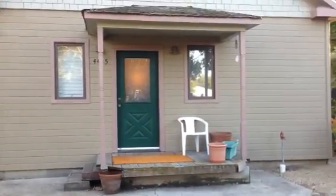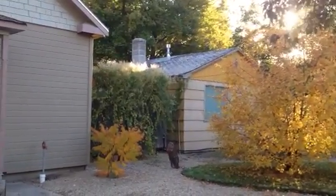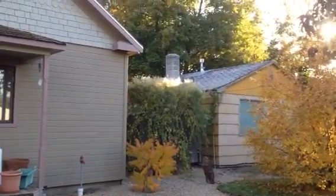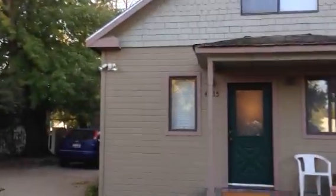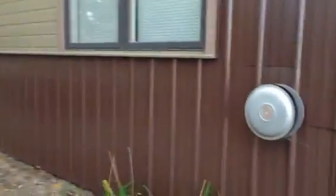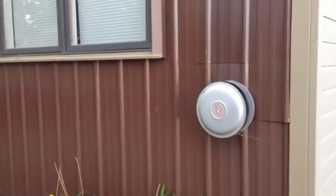And this is the front entrance, and again, you can see the little house directly next door. The roof on that is completely bad. Trees are lovely. Okay, we're going to walk around the back. This is metal siding here on the side as well.